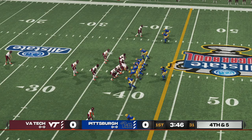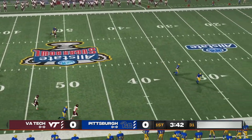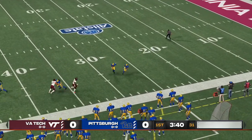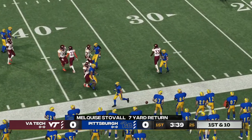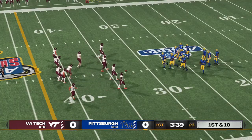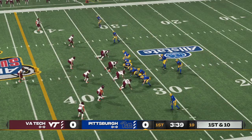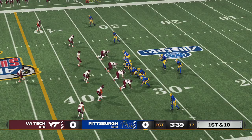Stovall is back deep to return the punt. Stovall fields it at the 26. He's out of bounds at about the 33-yard line. And so far, it's been totally even. In close games like this, every possession is likely to matter.